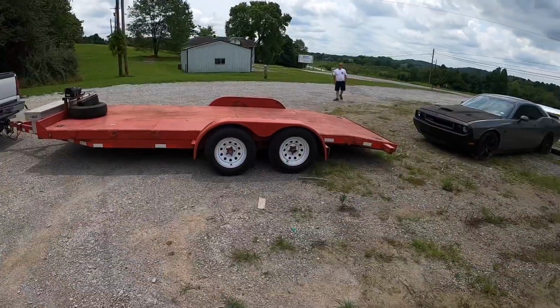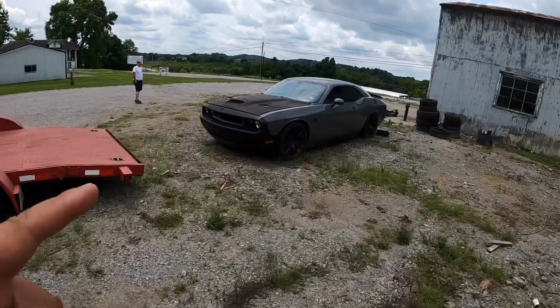It's Destroyer Gray, lowered 3 inches on Hellcat wheels with an SRT hood. Yeah, black leather interior, so really cool deal. So let's go pick it up. We got the trailer. This is what we're picking up.